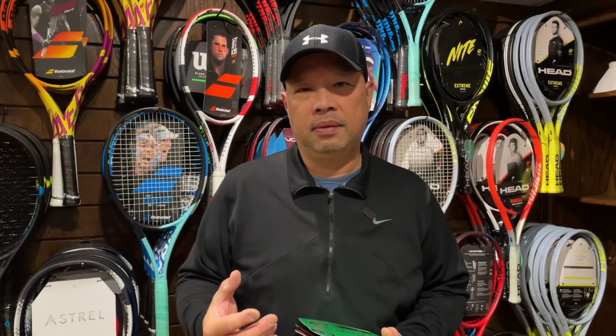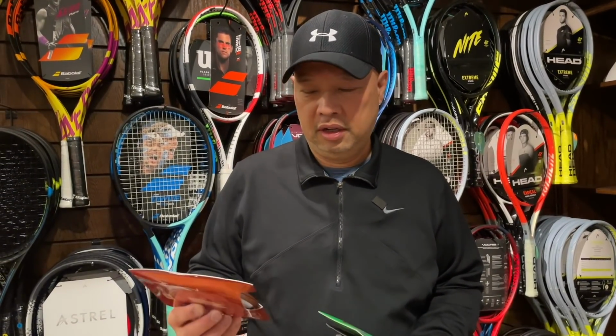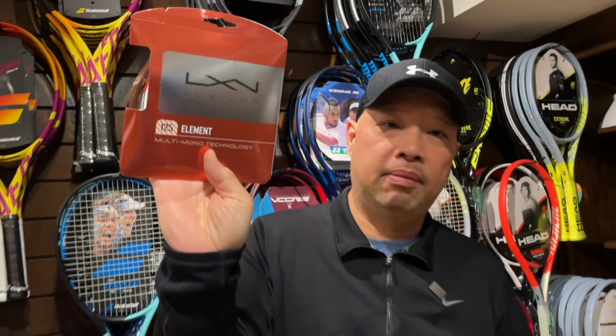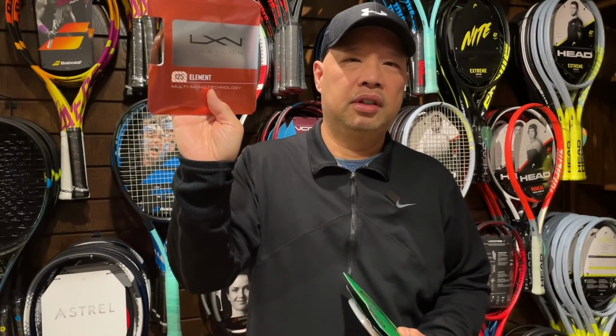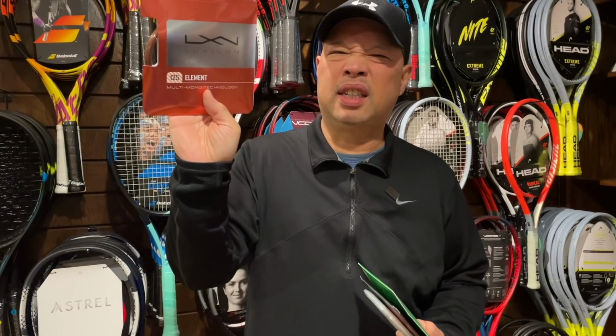So for some reason, I guess because people always complain that poly strings are too hard on the arm, hurting my elbow, hurting my wrist, hurting my shoulder, most of the companies are looking at softening up that polyester string. So the first strings that came out a couple of years ago now actually was this multi-mono technology, right? It's supposed to play like a poly, but actually made of non-poly. So I actually recommend this to a lot of people who are afraid of tennis elbow or any type of arm problems, who want the poly type of feel, but not the poly type of harshness.